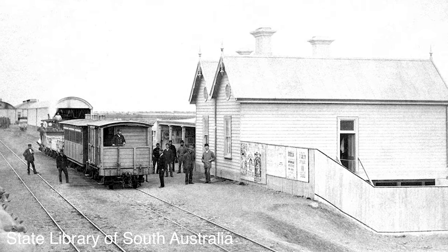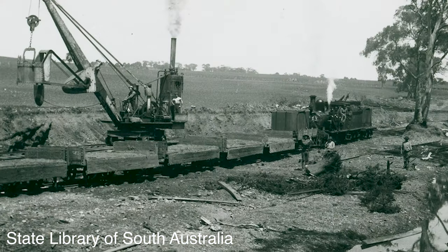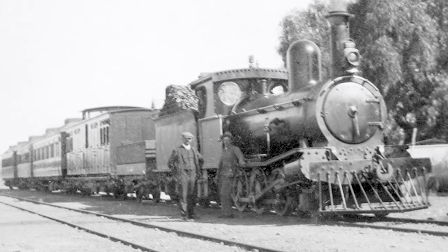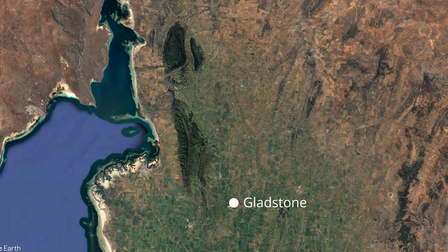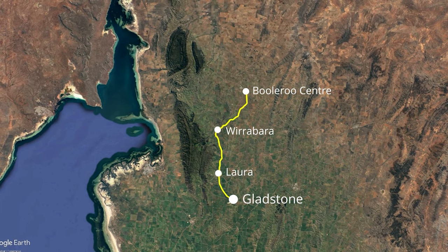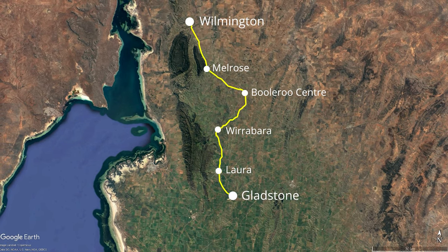The late 1800s and early 1900s were a boom time for railways throughout South Australia. Before roads, cars and trucks, railways shaped the state. The Wilmington Railway Line was a line in the southern Flinders Ranges, opened from Gladstone to Lora in 1884. It was extended from Lora to Booleroo Centre in 1910 and to Wilmington in 1915.